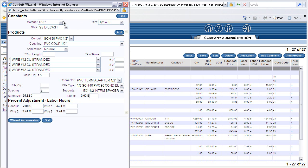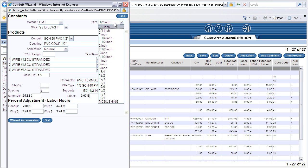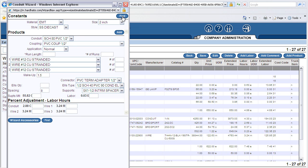ground, I click on the Materials drop-down, select EMT, and choose 2-inch diameter. I enter 150 in the run length box. We will assume that there is just one run of conduit, so just to the right of that is a box for the number of runs. I will type in the number 1.